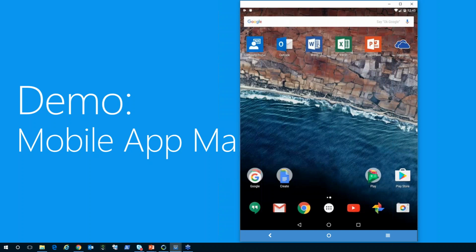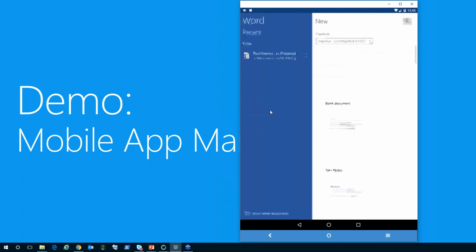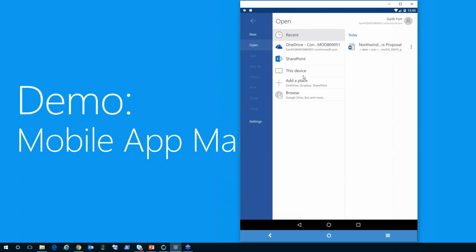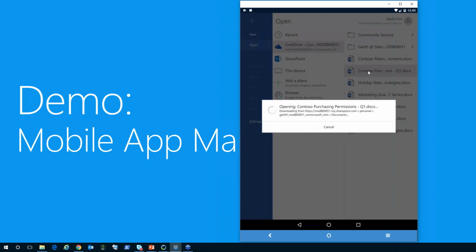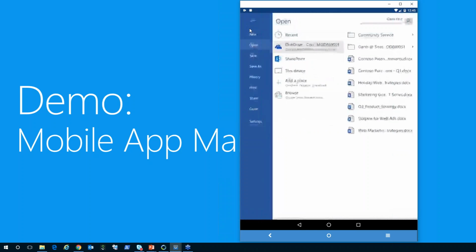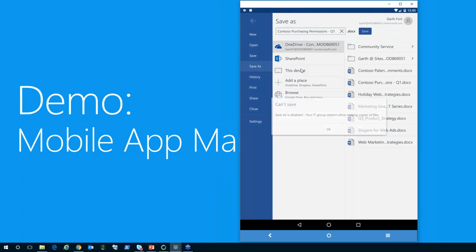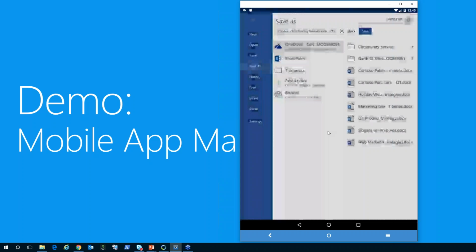I can also, if I want to open up other documents, let's close this one here. And let's say I want to open up other documents that are within my OneDrive here. And let's open up this purchasing permissions. And again, if I want to try and do a save as, this device is not going to allow me to save copies of this file in unapproved places.